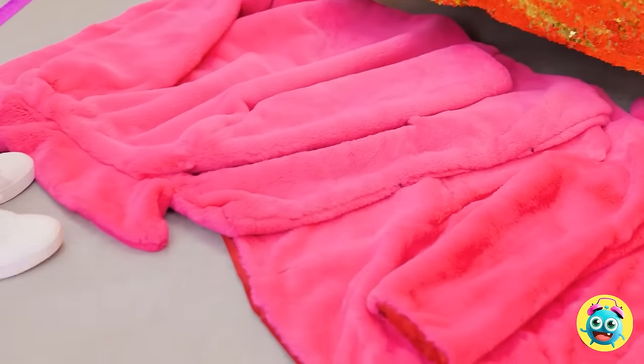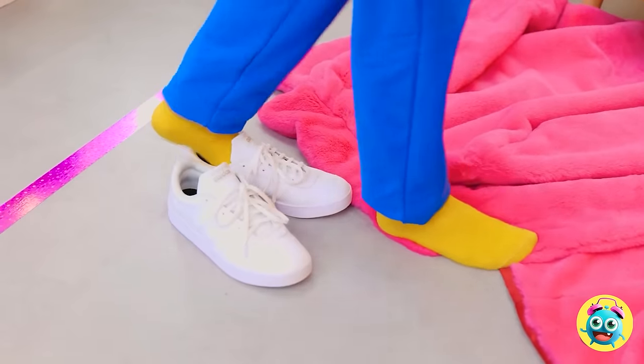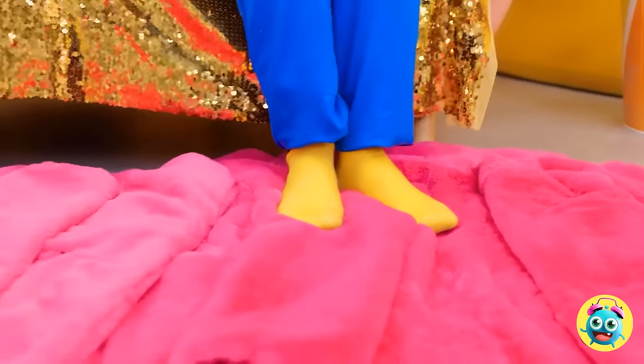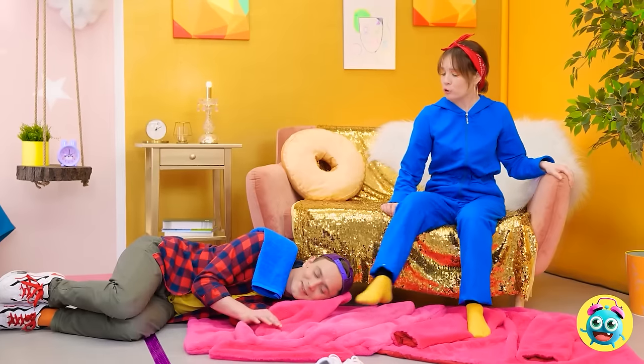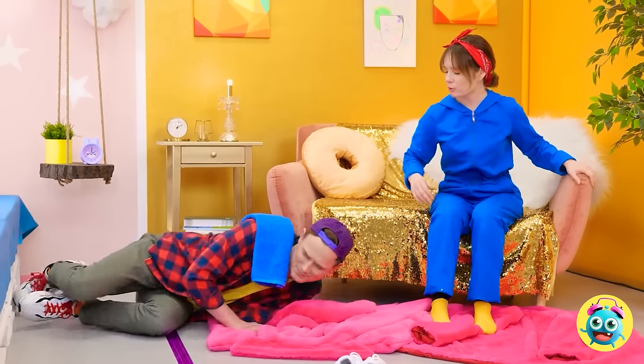I'll lay the jackets on the floor. I'll make a cozy rug. Oh, that feels good! Oh, it really does. What are you doing? Shoot! Get out of here! Oh, you're mean. Fine, I'll make my own rug.